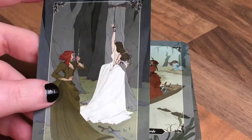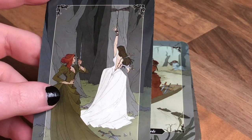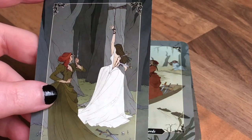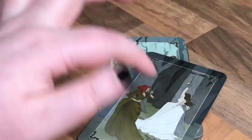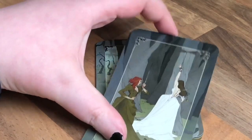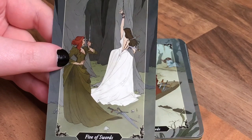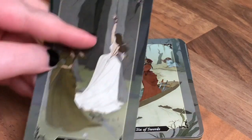It's a very interesting point of view, really, because normally we do see the Five of Swords and the person carrying them looking at the people who walked away or he's defeated, but it looks like this person's just tired of cleaning up the mess, so they're getting their revenge.